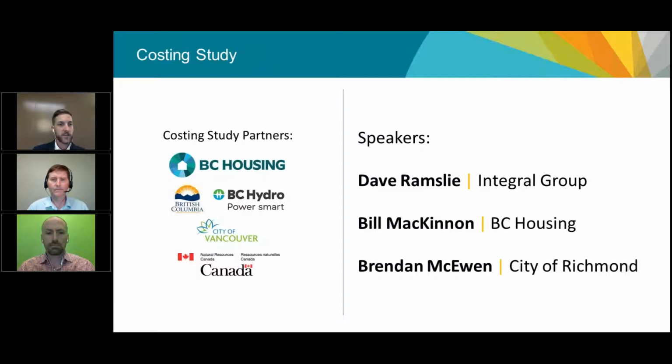But the focus of today's presentation will be on implications from the costing study that has been supported by a number of partners that were members of the Energy Step Code Council: BC Housing, the province, BC Hydro, City of Vancouver, as well as in-kind contributions from Natural Resources Canada, all interested in making sure that we have a really good, clear understanding of the Energy Step Code and all of the financial and practical implications of implementing the Step Code throughout the province for a range of different housing types.